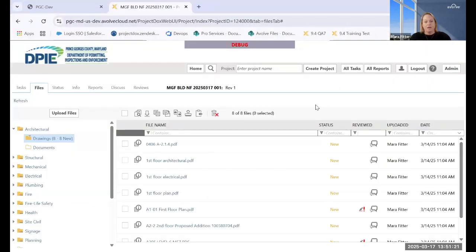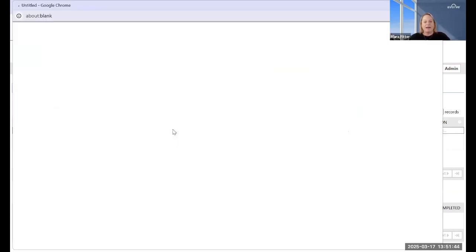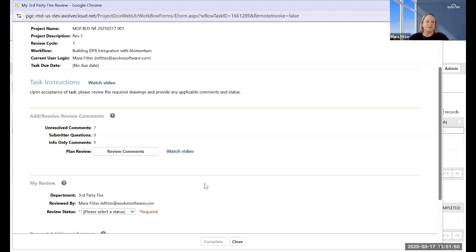Okay. So once we've accepted our task, we did our work. We need to make sure we come back and complete our task. So when I click on the task tab, again, we have the complete button and we have the name of the task. Either one of these, they both do exactly the same thing. And that is they are going to open up the eForm so that I can complete my task.